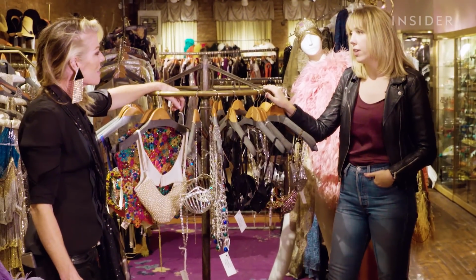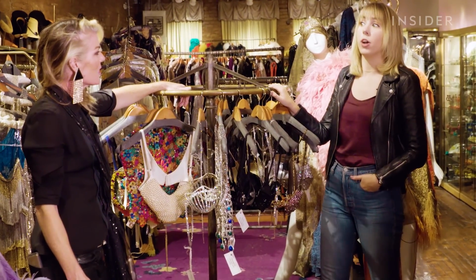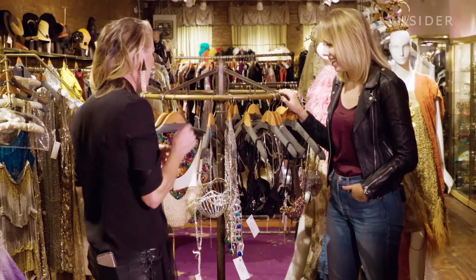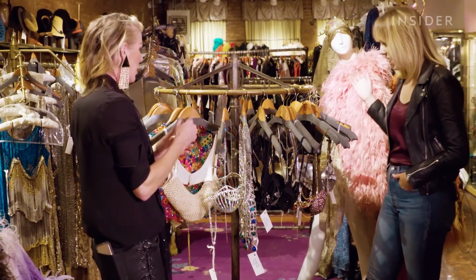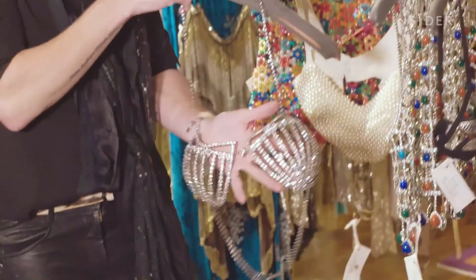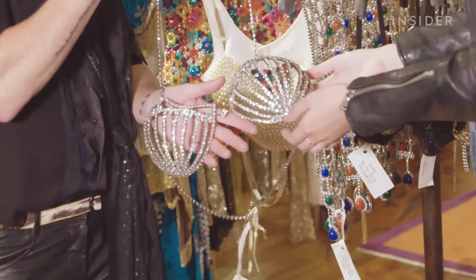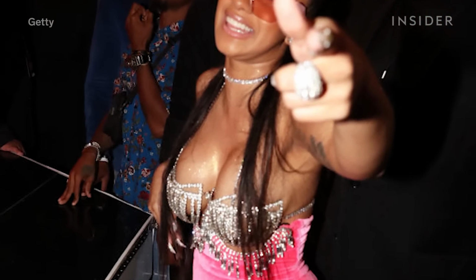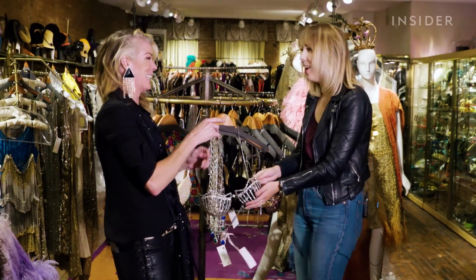So walking around here, I feel like I've seen some of these things on the red carpet. Do I recognize any of this from anywhere? Absolutely. We're standing in front of this rack, no pun intended. This is a great piece. This is worn by Cardi B. No way, really? Gosh, I'm touching it now.